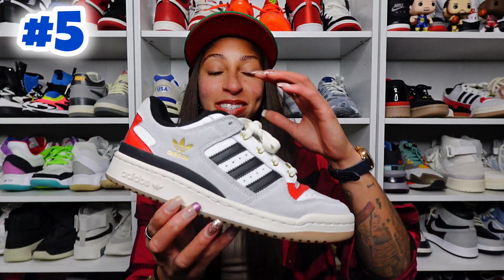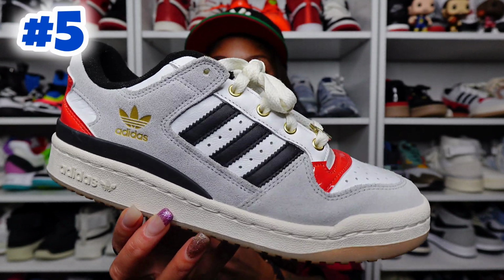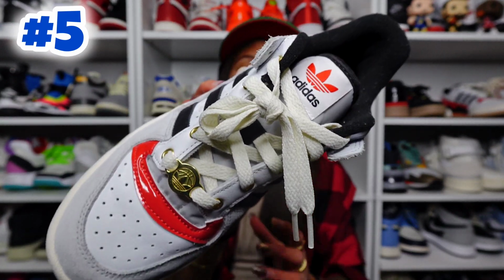So coming in at number 5, we have, listen, a very special pair for me and to me, the Adidas Forum Low CL Day 1. Again, I'm beyond proud of my friend Shake for his very first, but certainly not last, sneaker collaboration with Adidas Originals and the basketball team.